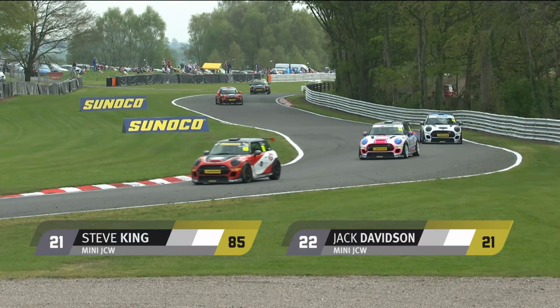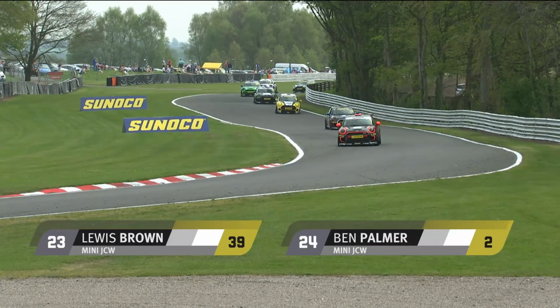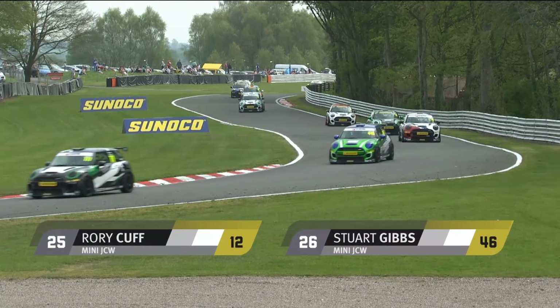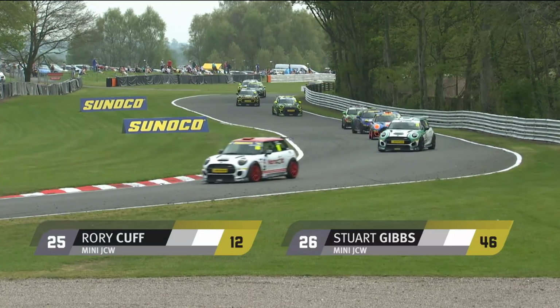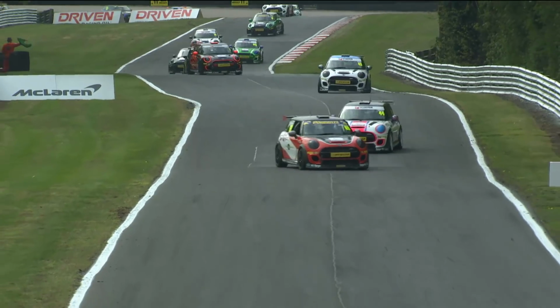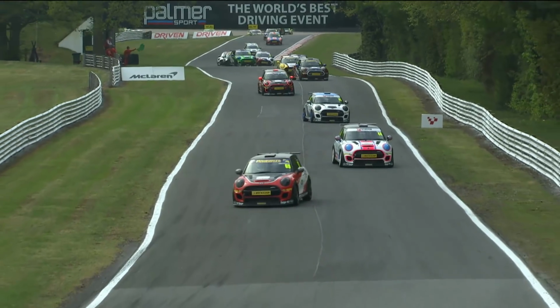Ahead of Steve King, Jack Davidson, Lewis Brown, one to watch for. There were a few non-finishers, 4 in total from the previous race, and Lewis Brown, arguably the highest profile of them, because we expected Lewis to be up there fighting for race victories. He was 4th on the grid in race 1. If he'd finished there, he would have equalled his previous best finish in the championship from last year at Rockingham. Sadly, he was off and out of the race early on, so keep an eye on the number 39 car, Lewis Brown, from 23rd on the grid.